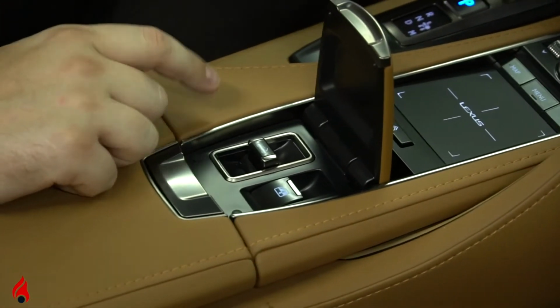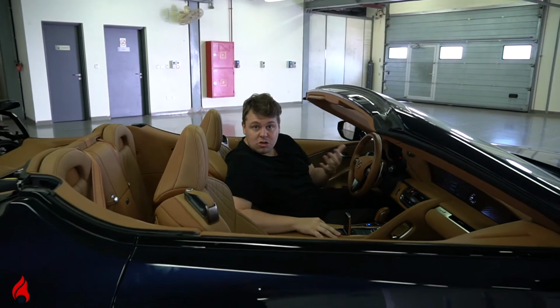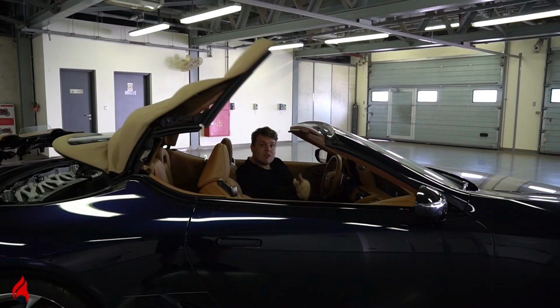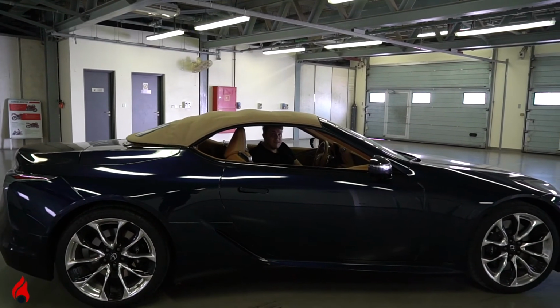The one thing that I'm not keen on is that this is technically manually operated. I have to keep my finger on here to have the roof go up, but I can do it at certain speeds, which is good, and it doesn't take too long to go up. So when it's nice and hot outside, I'm shaded and keep myself cool. And as always with Lexus, you get ice cold AC.